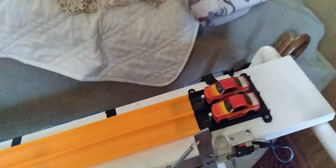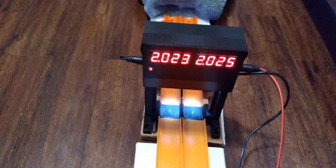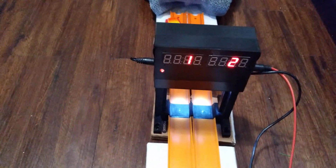So my 9th ranked Mercedes is going in the near lane, and this one that just ran some crazy times is going in the far lane. Let's see it. That case is tight, guys. It is tight. 23 for the 9th ranked one, 25 for his compadre.